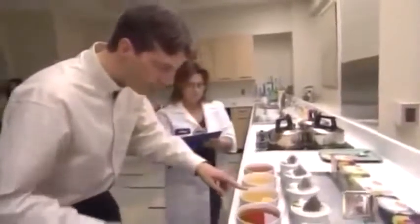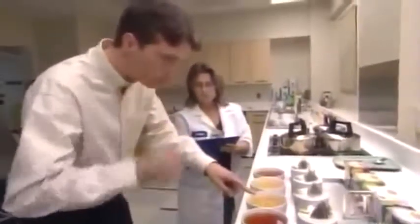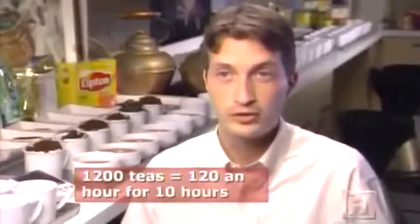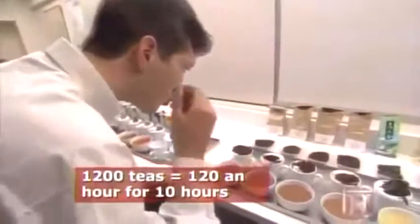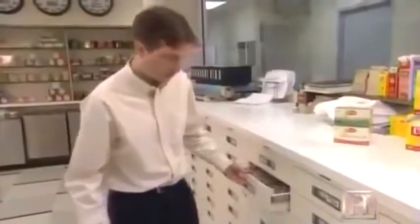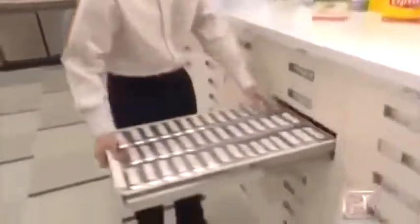Tea tasting is a skill that requires 4 to 5 years of intense training. John Cheatham served his apprenticeship in Sri Lanka, where he tasted as many as 1,200 teas a day. It's a bit like learning to play a musical instrument. The more you practice, the better you get at it. And the more you practice, the better you are at picking out different types of tastes. And in the end, you're able to pick out the best teas that'll fit in the Lipton blends.